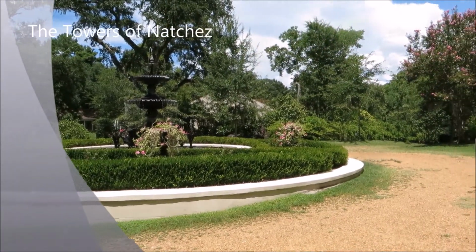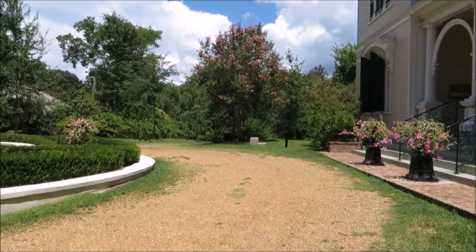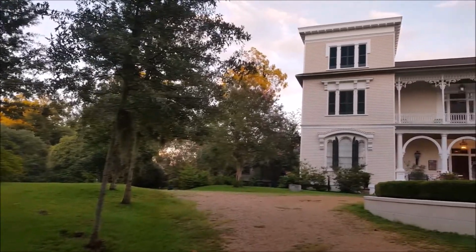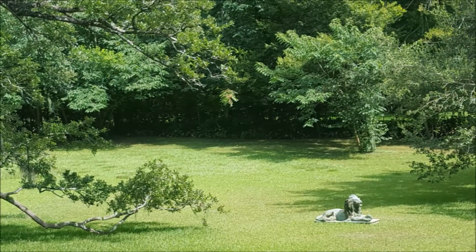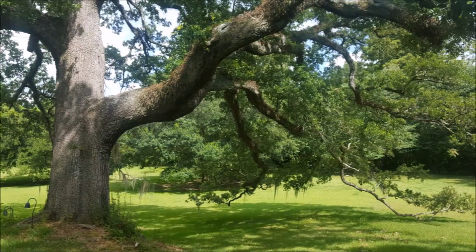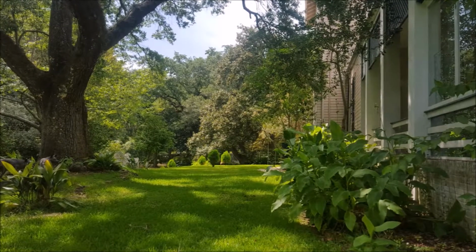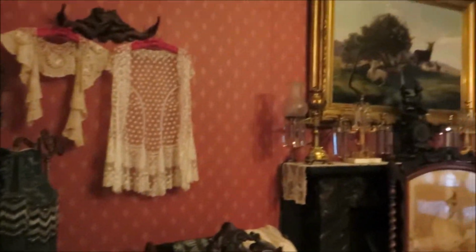Welcome to the Towers Antebellum Mansion in Natchez, Mississippi. I am Ginger Hyland and I'm the owner of the Towers along with my husband James. We live here full-time year-round on this property of almost 5 acres with ancient oak trees, extensive lawns, and beautiful flowers, and a wonderful home that was built over 3 time periods.